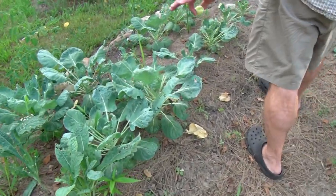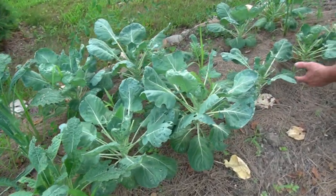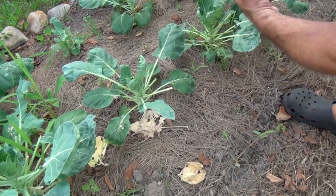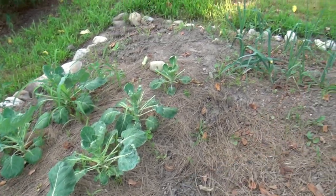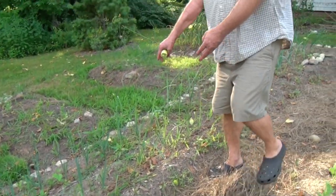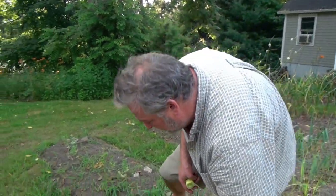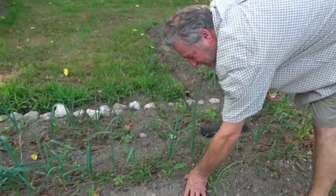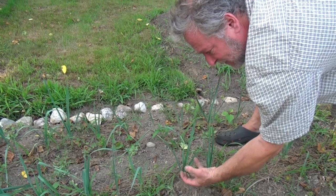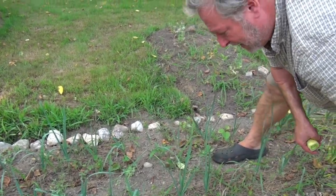Some Brussels sprouts, as you can see, the critters are doing some severe damage the closer we get to the back of the garden. And then over here, this long row are leeks. The way I grow my leeks is in troughs. Over time, what we'll be doing is taking the dirt from the side and pushing it in. And as the leek gets taller, we'll just keep doing that so that the bottom portion of the leek gets blanched and is beautiful and white and tender.